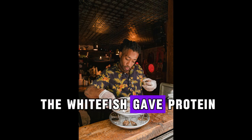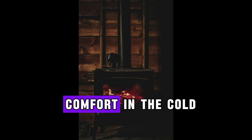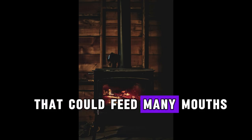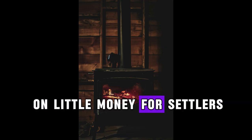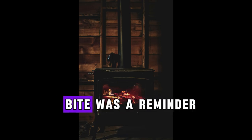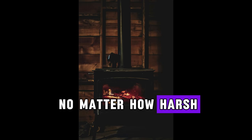The whitefish gave protein, the roots stretched the meal, and together it became comfort in the cold. Nothing fancy, just a filling dish that could feed many mouths on little money. For settlers, fish pie wasn't just food, it was security. Each bite was a reminder that the lakes and soil could keep them alive, no matter how harsh the season.